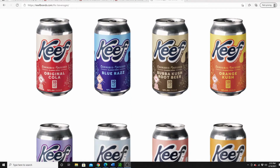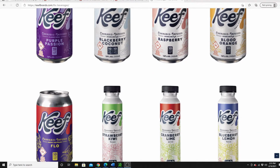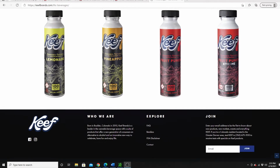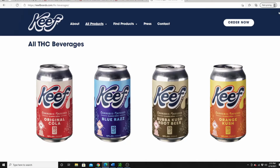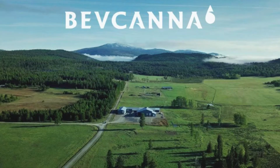Take a look at Keefe's website and check out some of the beverages that they already have for sale in states where it's recreational. Original Cola, Blue Raz, Bubba Kush Root Beer, Orange Kush, Blood Orange, Blackberry Coconut. The flavors keep coming. Keefe also sells their own high-intensity THC pods and THC oil cartridges for vapes. Now, Bevcanna's vertical manufacturing is already licensed for cannabis and will allow regulated retail B2B and B2C sales in distribution channels.